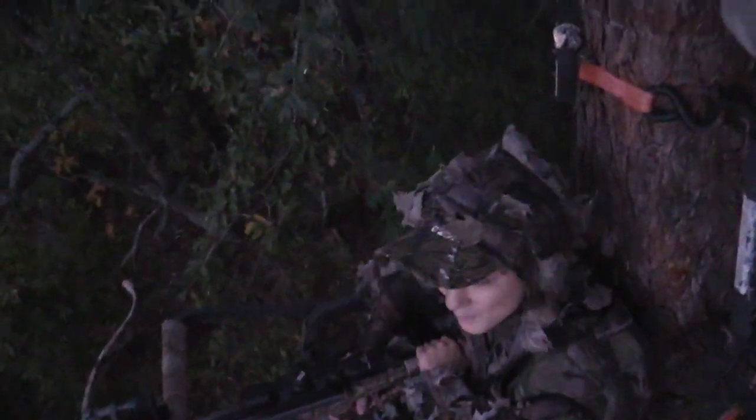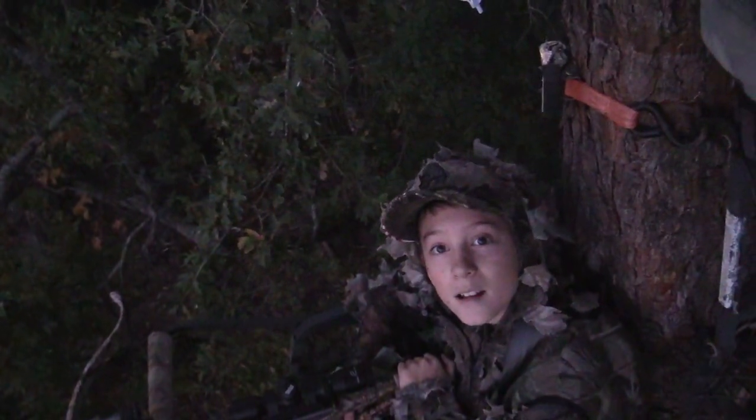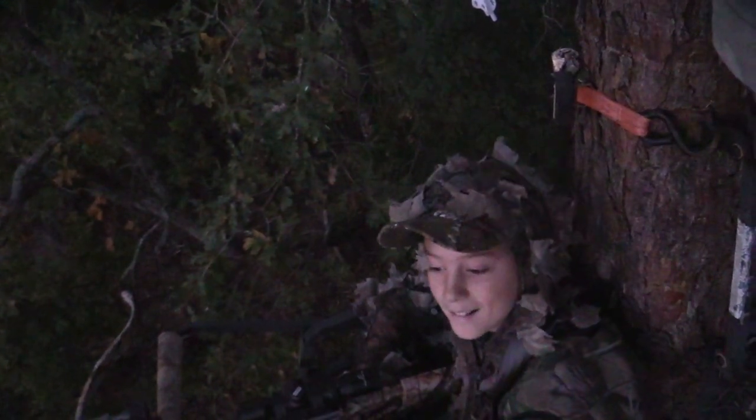Good man. Look at my feet. Look at that toe. Yeah, that's a spike, ain't it? That's a spike. Yeah. Look, the whole thing is shaking. He's trying to figure out what's going on.